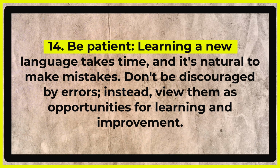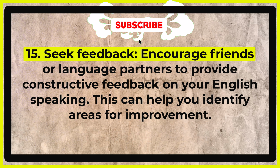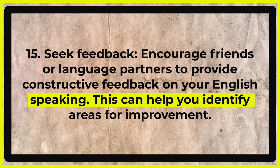14. Be patient. Learning a new language takes time, and it's natural to make mistakes. Don't be discouraged by errors. Instead, view them as opportunities for learning and improvement. 15. Seek feedback. Encourage friends or language partners to provide constructive feedback on your English speaking. This can help you identify areas for improvement.